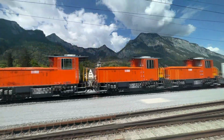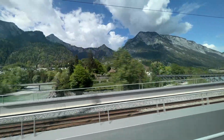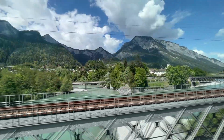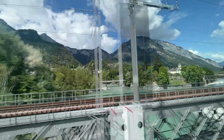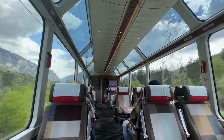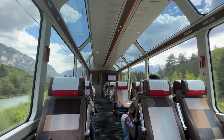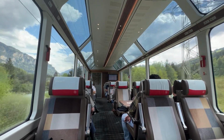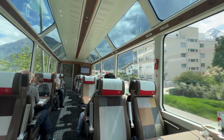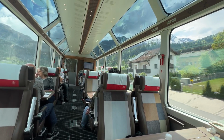Several miles outside of Chur, we cross the Rhine one last time and diverge from the line that heads back towards Disentis. Now we are heading south towards St Moritz along the Albula line. The landscape changes once again as the valleys open up. Being at the rear of the train affords us a view of the train in front of us as it rounds curves.